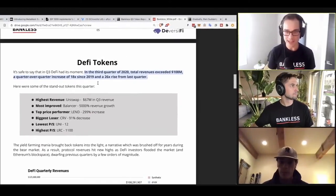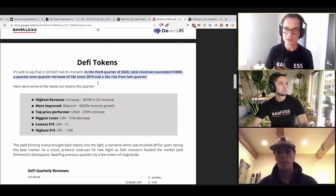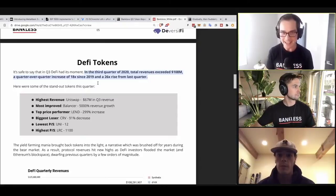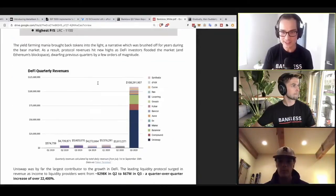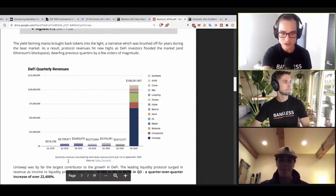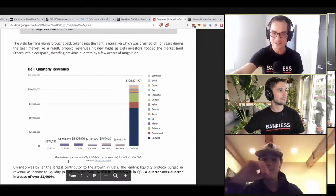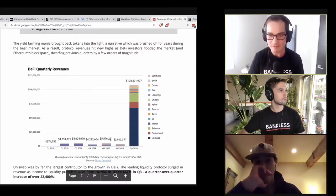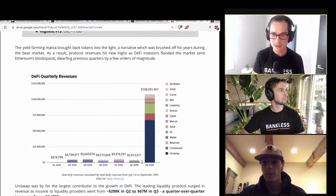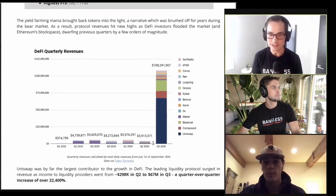We call them capital assets because they're similar to stocks in their ability to potentially produce cash flows in the future, so they can be valued as such. But the revenue increase was 26x from last quarter. So this is the graph. These are all quarters here: Q1, Q2, Q3, Q4, and then, oh my God, here's Q3. It's massive. We went from 3.9 million in revenue created by these DeFi protocol tokens to 108 million in Q3.